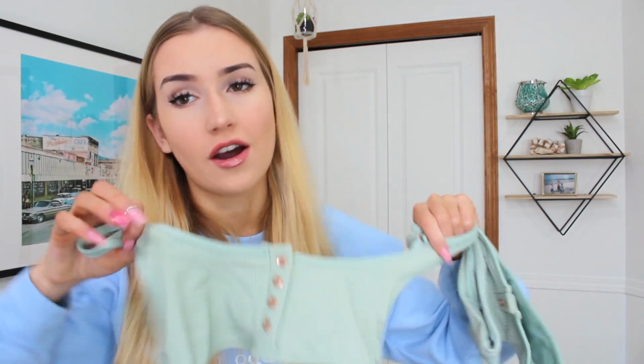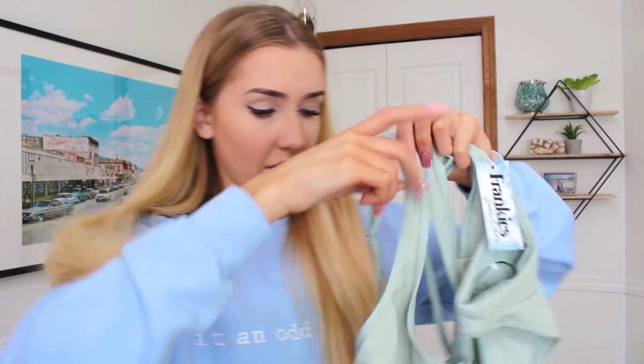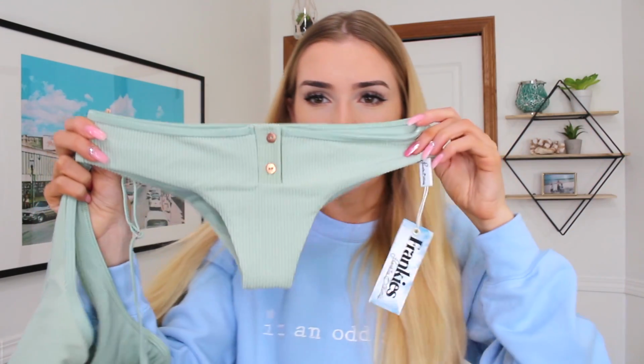It feels honestly great quality. I actually love the color, although I thought it was gonna be more like a light blue, like my sweater. I really, really like this pretty green. It's like a mint green, which in grade 8, I was obsessed with this color on my nails, so it's kind of a throwback. And then here are the bottoms.